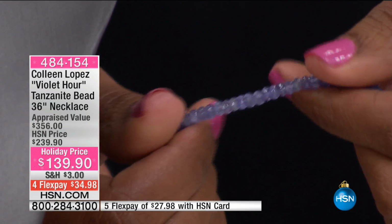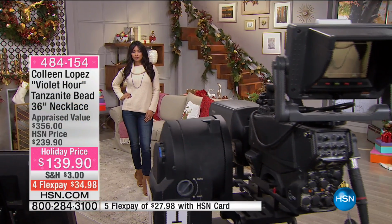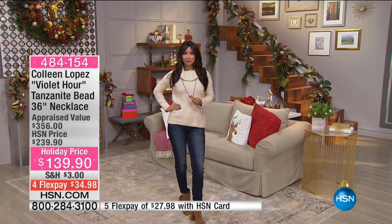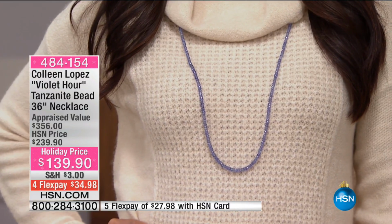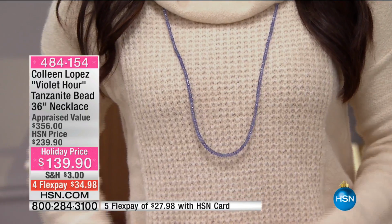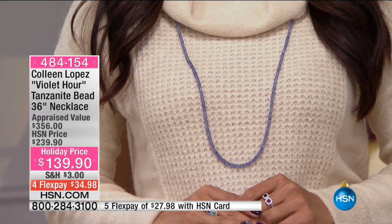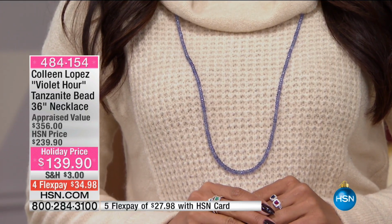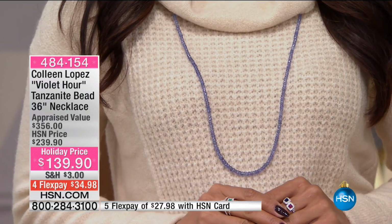And there's something about just the texture of beads. When you feel these against your skin, it feels like the genuine stone, as you see right there. 36 inches long, and it does come along with a 2-inch extender, which allows you to wear it under those shawl collar sweaters and jackets and things like that that we're gonna be wearing, and it doesn't get lost there. And as you saw, wearing it full length or doubling it up, no problem on this one.